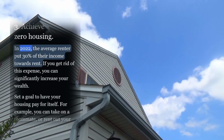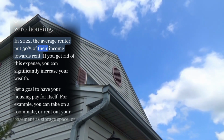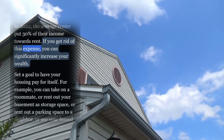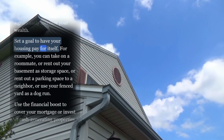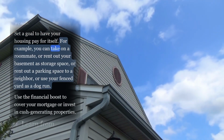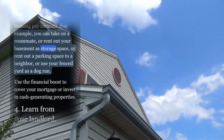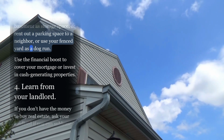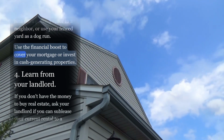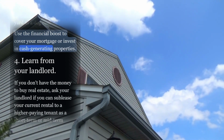In 2022, the average renter put 30% of their income towards rent. If you get rid of this expense, you can significantly increase your wealth. Set a goal to have your housing pay for itself. For example, you can take on a roommate, or rent out your basement as storage space, or rent out a parking space to a neighbor, or use your fenced yard as a dog run. Use the financial boost to cover your mortgage or invest in cash-generating properties.